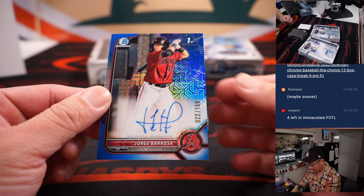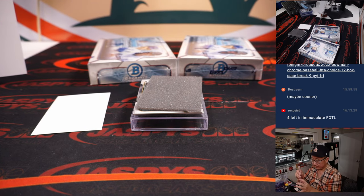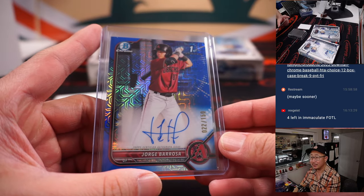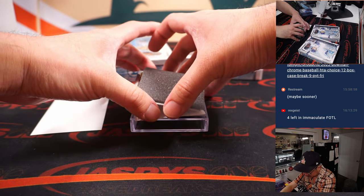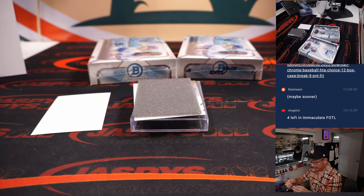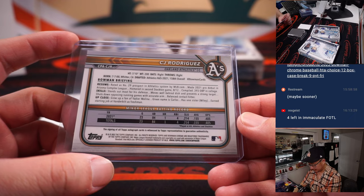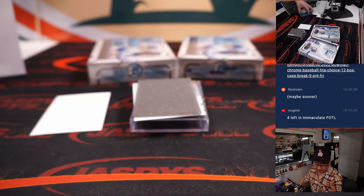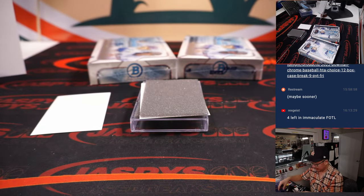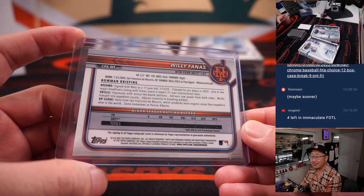We got Jorge Barroza, 22 out of 150 for the Snakes. Zachary with the Diamondbacks. Number 29 prospect in that organization according to Fangraphs. And we got CJ Rodriguez for Jose Rodriguez, Oakland A's. It's from Whittier, California. Number 29 prospect in the A's organization. Whittier about an hour east of us here. And we got Willie Funas, Mets, Robert. Got the Mets straight up. Signed with the Mets at 17.